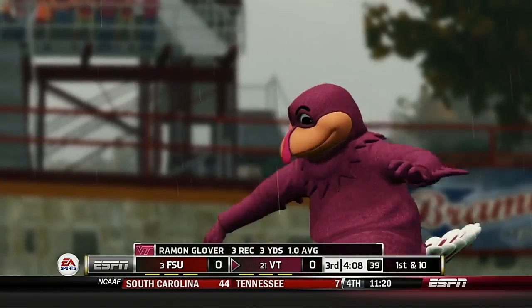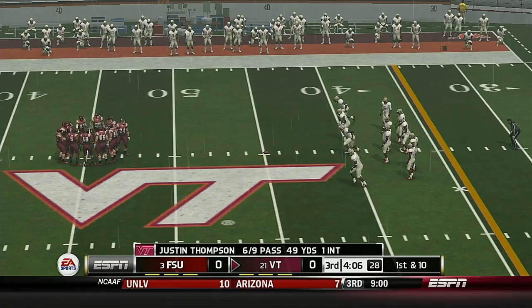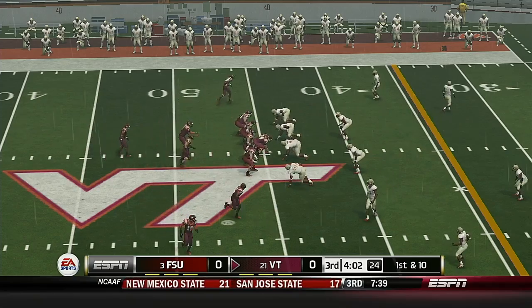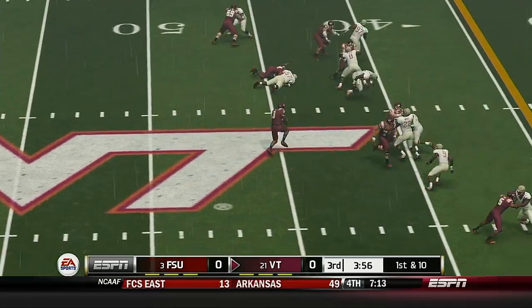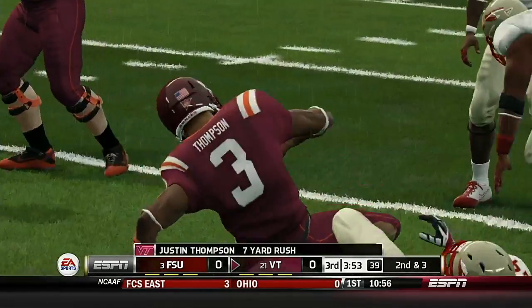Complete for 7 yards, and that'll be a first down. How about the poise of this quarterback to locate his receiver past the sticks and get him the ball? That was a great throw. From the 45-yard line, first down. And he's tackled after positive yardage.